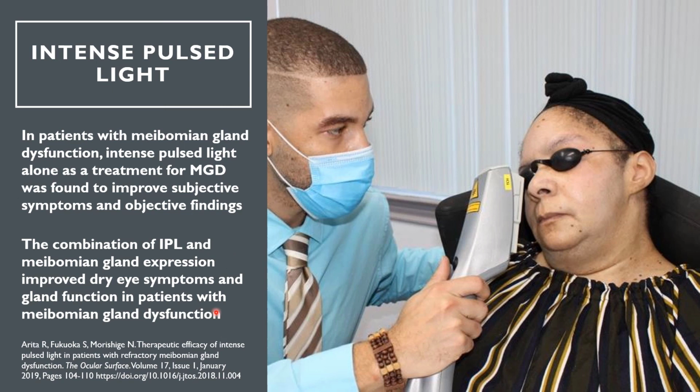So what she proved is that if you do IPL only, they feel better and they look better. If you do IPL combined with meibomian gland expression, they are better, with better function. That better function is not the same as feeling better or looking better. If you do these two together, you get better function.